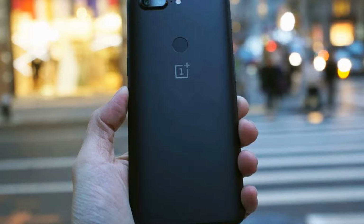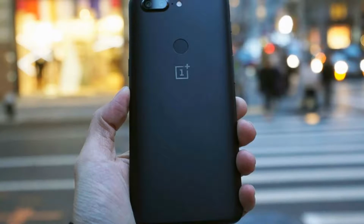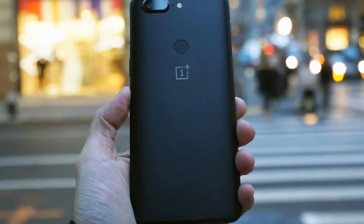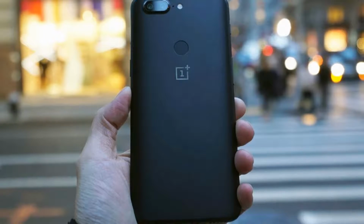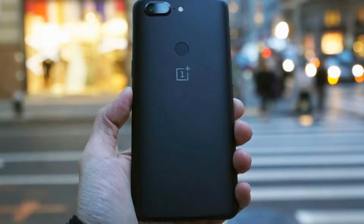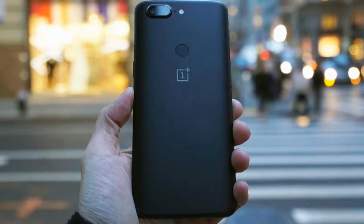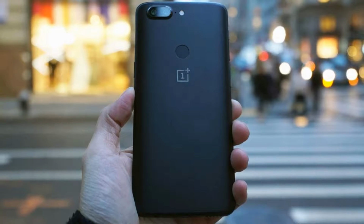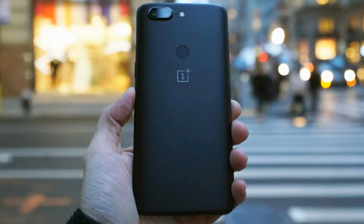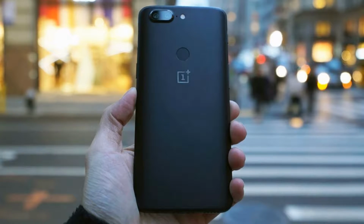5T is here with a larger screen and even better dual cameras. Scrappy Chinese smartphone maker OnePlus isn't waiting until next year to unleash its next major Android smartphone. Less than 6 months after launching the highly rated OnePlus 5, the company that's built its reputation delivering premium phones with flagship specs at half the cost of competitors, is back again to launch the better OnePlus 5T.